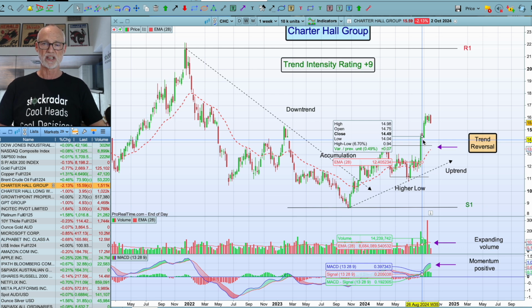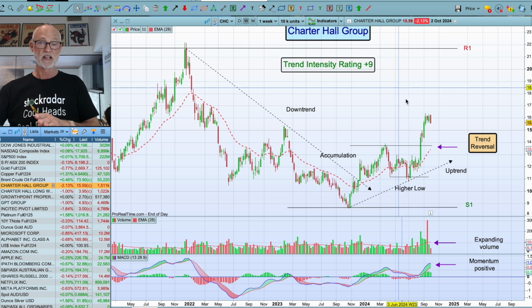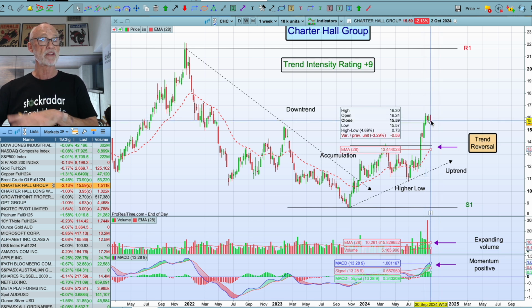The trend intensity rating is 9. It's just slowed a bit the last couple of weeks after a meteoric rise out of that trend reversal pattern. And you can see down here we've got the key indicators of trend above the moving average. Volume is expanding. Now, there was a big sell last week. It did push the price down a little bit, so we're wary, but there's no real problem. It's above our stop loss.